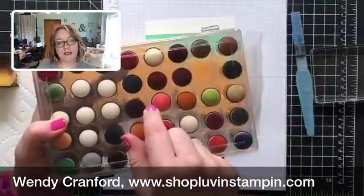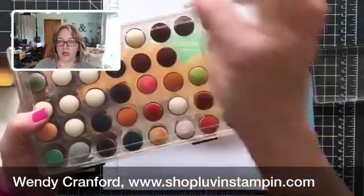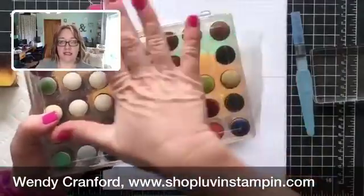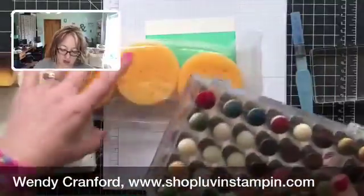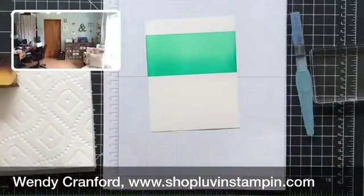These you can do. I actually, on my Instagram, just did a video where you can dab ink onto the back of a stamp, different colors of ink, and then stamp it. So you can do different techniques with these. There is a purpose for all three of these items in your life, just so you know.